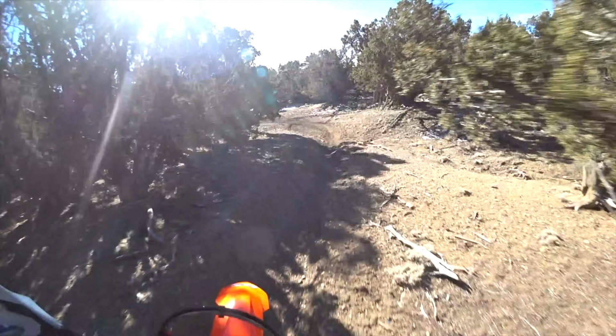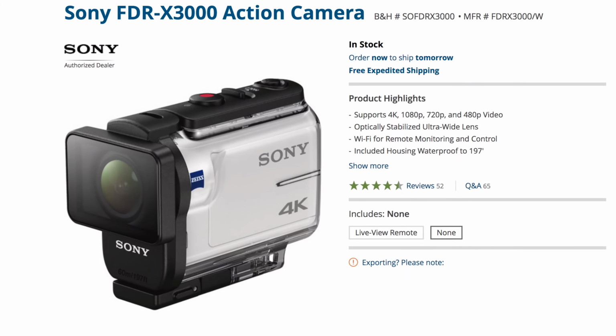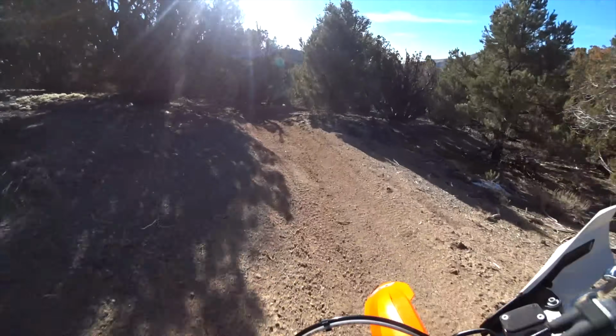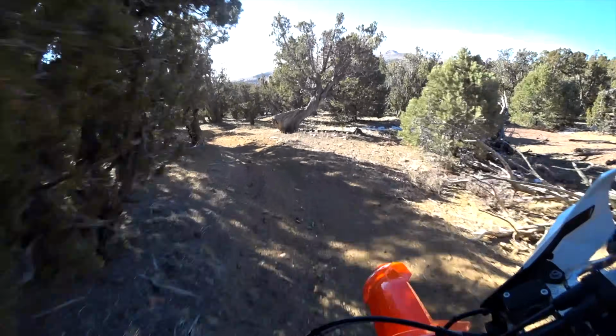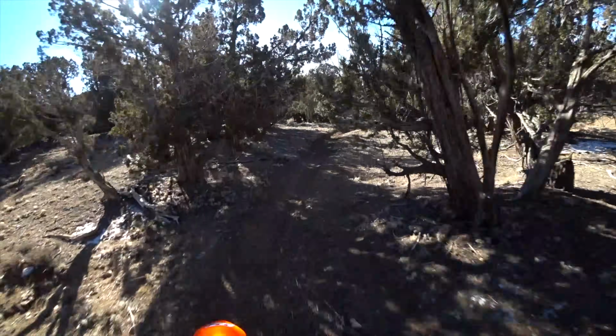So I thought, well, Sony's got this awesome action cam called the FDR-X3000. It's been out for a couple of years. It's a little bit more bulky than a GoPro, but the benefit is that it has optical image stabilization rather than just digital stabilization. So it makes for a really good picture.